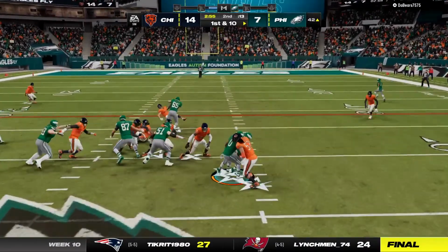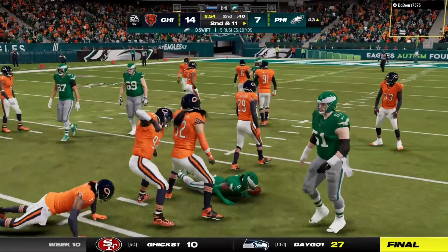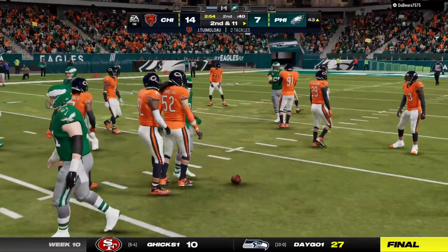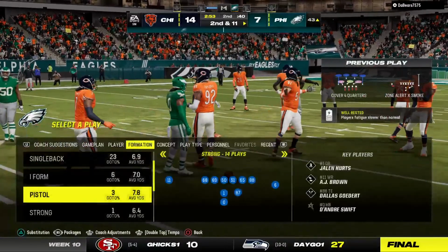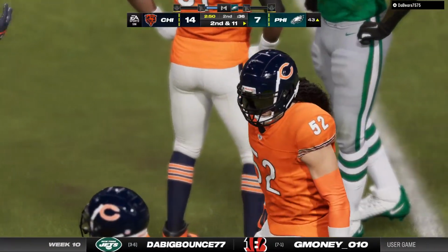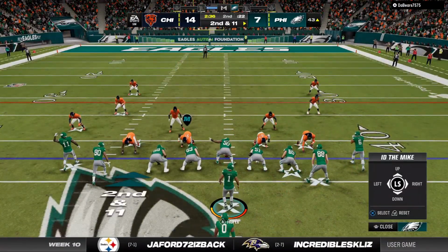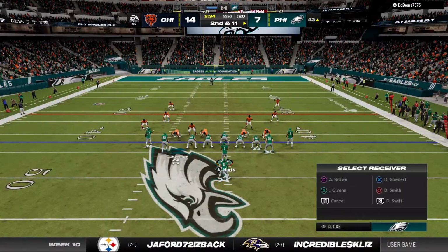On 1st and 10, it's Swift. And he is met in his tracks behind the line of scrimmage. This drive starts with 2 steps forward and now 1 back. A pair of 1st downs, and here a loss of yardage. I have a feeling they'll stay committed to running the football, especially on their early downs. They just haven't had a whole lot of success just yet. King, Phil King, Phil King.